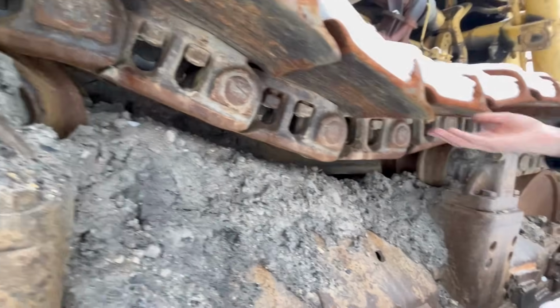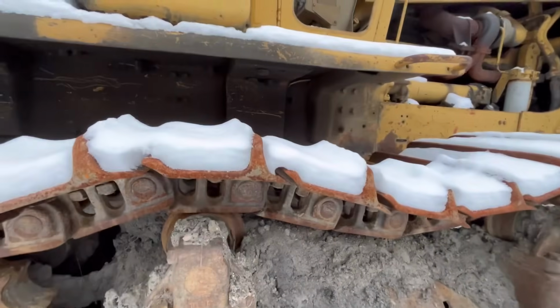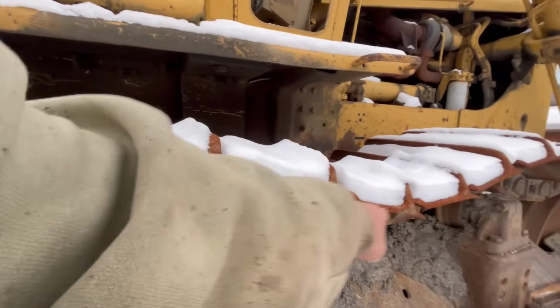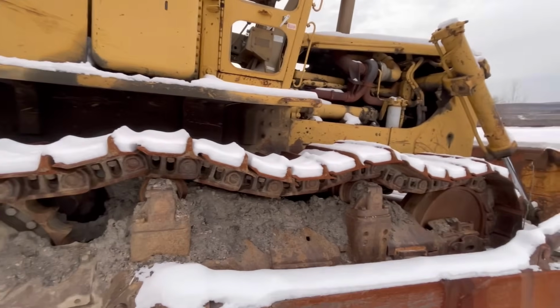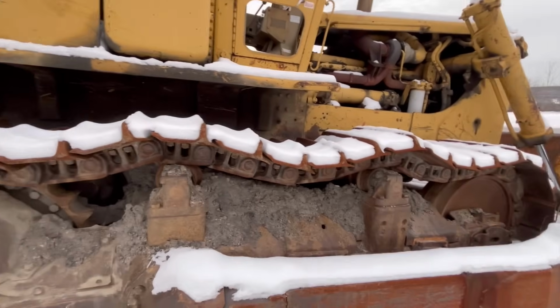Yeah, they must have replaced the rollers. It's a little warm. One of these rollers didn't spin anymore. It was completely flat spotted. Yeah, I remember that. I guess they've replaced that. Yeah. Looks like they need to adjust up this track a little. Probably all the way back.